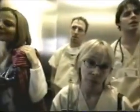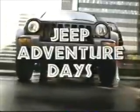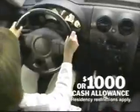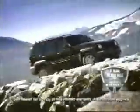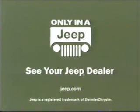Everybody's got a little Jeep adventure in them. Isn't it time you let yours out? Now during Jeep Adventure Days, you can, because during this factory-authorized limited-time opportunity, you can get 0% APR financing on Jeep Liberty or get $1,000 cash allowance and make no monthly payments for 90 days. Plus, get our 7/70 powertrain limited warranty. No one else gives you all that. So hurry to your Jeep dealer and find the Jeep adventure in you. Check one out today.